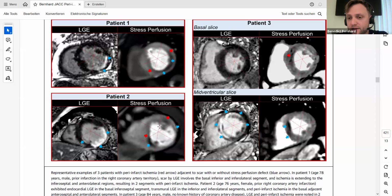Peri-infarct ischemia must not necessarily occur in the same slice of LGE and stress perfusion. It can also be present at another short axis level, as demonstrated here in patient number 3. In the LGE slice of the basal myocardium, you don't see any defect. However, if you scroll a bit further to the midventricular area, you again see a large myocardial infarction in the anteroseptal, anterolateral regions. And if you compare this with the stress perfusion defects, you'll see that there is also stress perfusion defect in the basal slice, which would also meet the criteria of peri-infarct ischemia in this context.